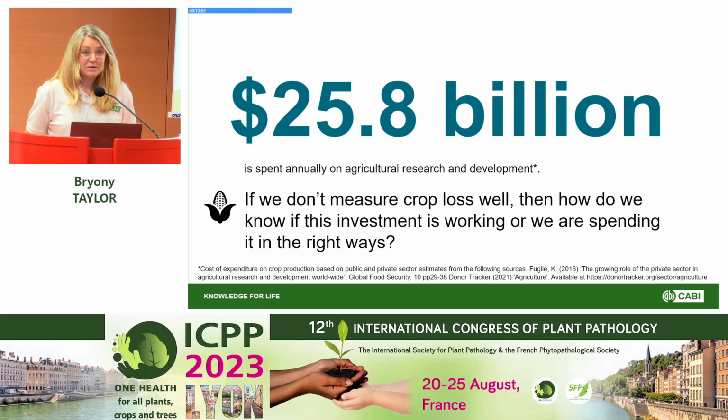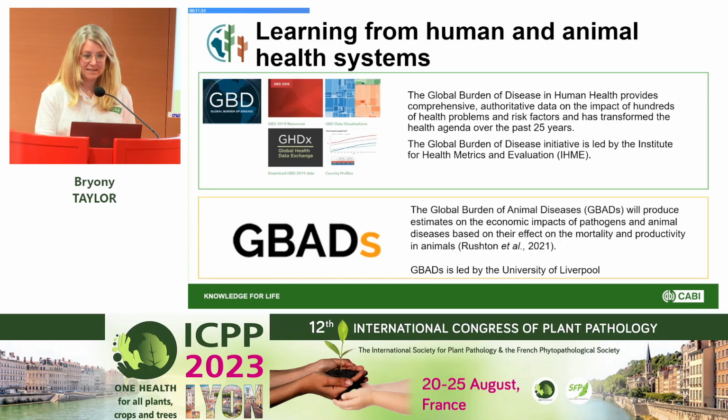So from the donor's perspective, the calculation that we've made is that there's $25.8 billion that is spent annually on agricultural research and development. But if we don't know what is being lost, where and why, how do we know that those investments are being made in the correct way? So our remit is to provide information that is easily interrogable by these people and other people who need the information to help direct investment into the right places.